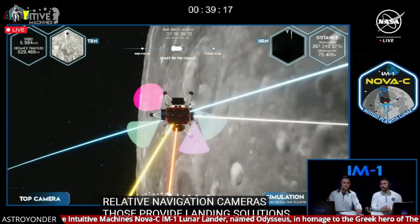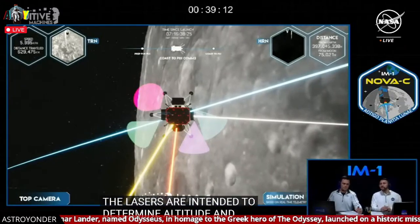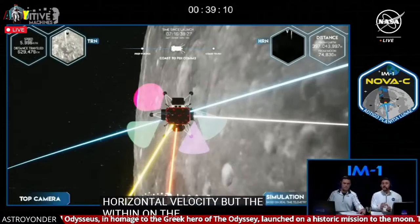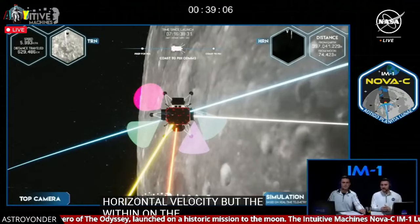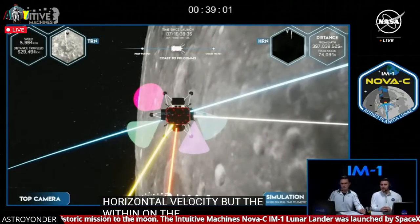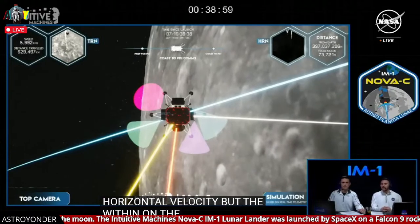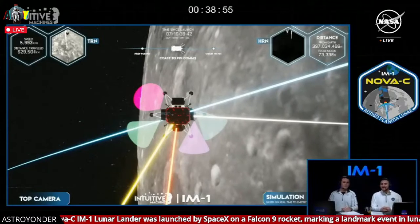That's right. And we're coming up on the timeline for when Nova-C is about to begin the activation of NDL. This is a three-step process from powering on, becoming ready for operation about 5 minutes later, and then integrating those sensors with Nova-C's terrain and hazard relative navigation cameras ahead of Nova-C landing. So while we wait, let's learn a little more about NDL.